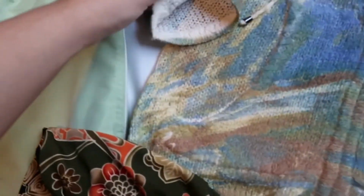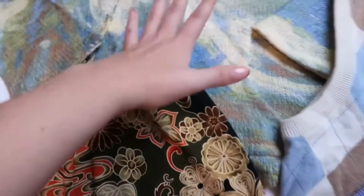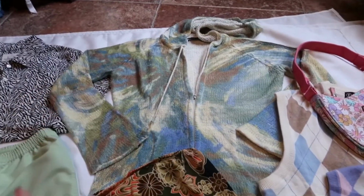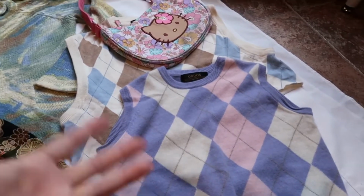It has a hoodie, and it's really lightweight. I know that she lives in Nevada, so I feel like this will be really good for her when it gets hot. And yeah, I just love the green and the brown and just the watercolors, and everything just looks so cute. She also mentioned that she likes sweater vests, so I have these 2 for her.